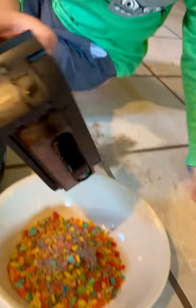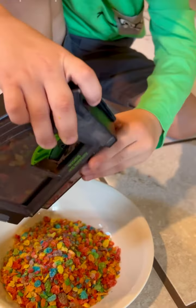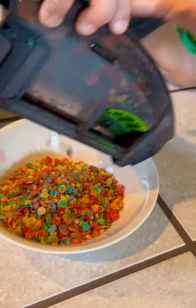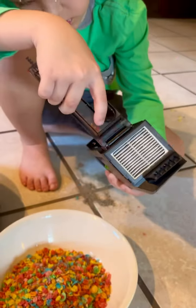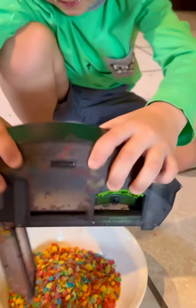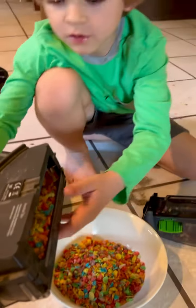Wow. I just emptied the bin. I just washed it. Oh, look at all that dirt. I just washed it. You did, I know. Is it still a little bit wet? Okay, here, empty this one. I'll wash it again. Wow.